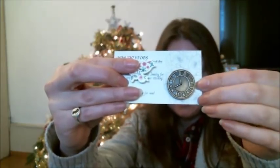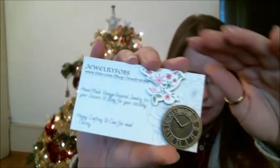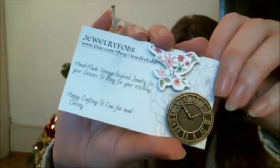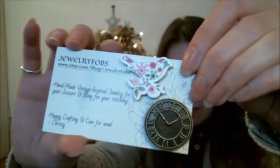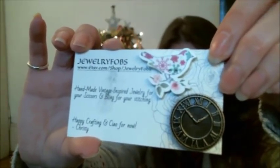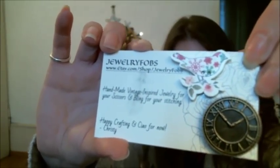This is a sort of steampunk clock, and I really love it. It's the wrong side round. Hang on, that's right. So I know that I had favoured this somewhere. And I don't know if you can see the little bird. It's just fantastic. They're so completely different in style, and I love both of them. And there you can see her name, JewelryFobs, and she's on Etsy. And HandDyedDiva on Flosstube, and Narnia Snow on Instagram.